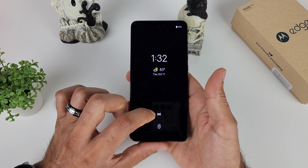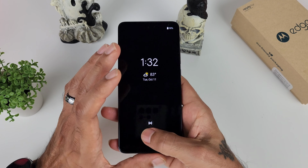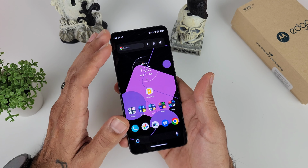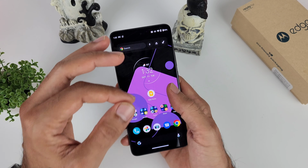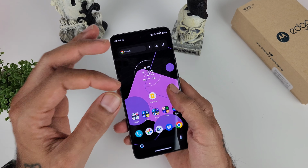So that's pretty cool that you could do things like that. When you pick it up, it will activate your peek display and your fingerprint sensor. But still, I would have preferred an always on display on a Motorola Edge 2022 just because it has a fantastic OLED panel, and I think it could have handled it just fine.